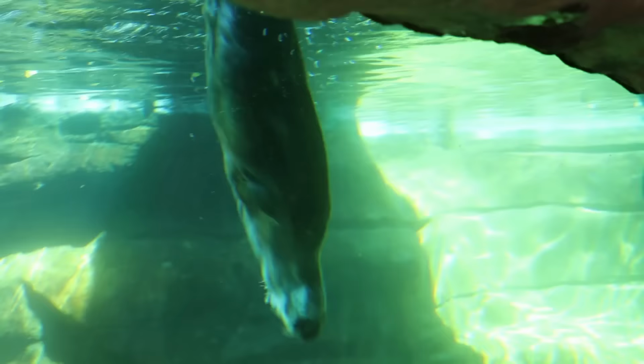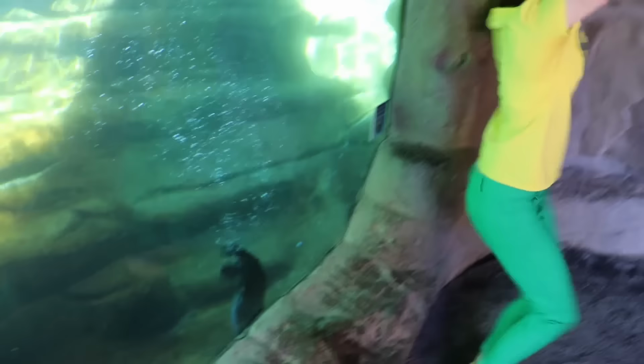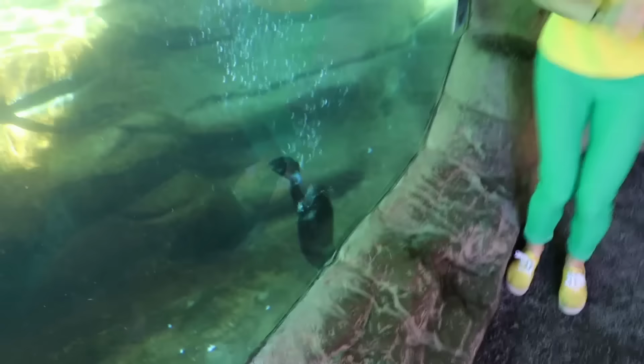That's what it looks like, at least. Well, I wish I could do that. Whoa, he's so good. That is fun. Look at him, he's playing with the rock down there.